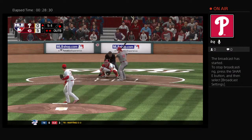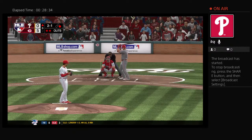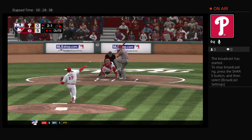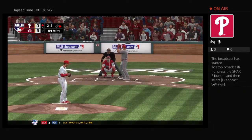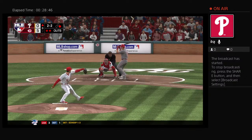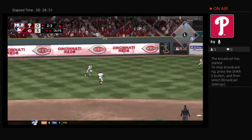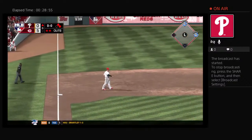Ready with the 1-1. No runs, 3 hits, and 1 error in the ballgame for the Phillies so far. 2 balls and 2 strikes to the Phillies catcher. Here's a blooper out toward left center. Galvis ranging into the outfield, but he can't make the play as it finds the outfield grass.